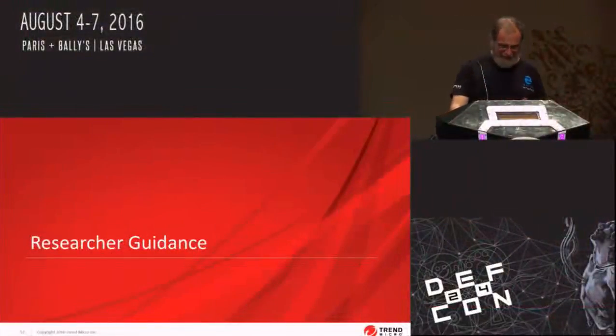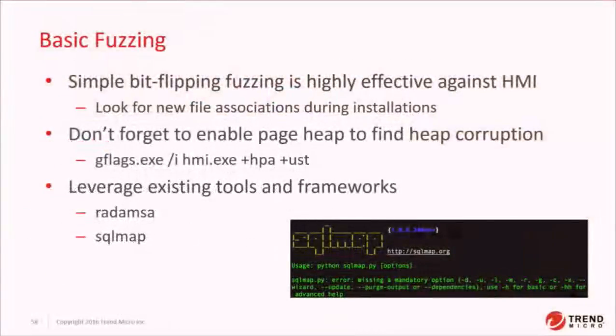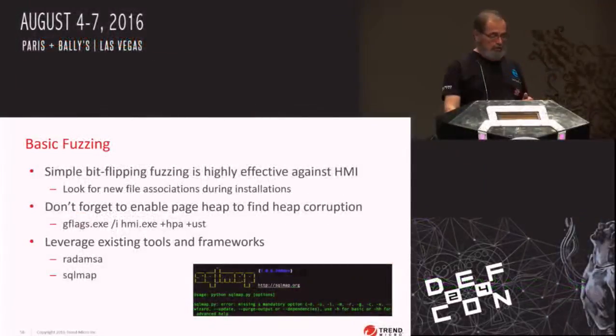Yes, researcher guidance. So, what do you people want to do? Well, the first thing to do is fuzz, right? These things are easy to fuzz. They don't have CRCs. Most of these file formats are wide open. Just do bit flipping. Remember to turn page heap on the process that's being attacked. That's a great way to find memory corruption because then it breaks at the corruption point, not later on when it's being used. Use your tools that you've got for fuzzing. Use your tools for analysis.